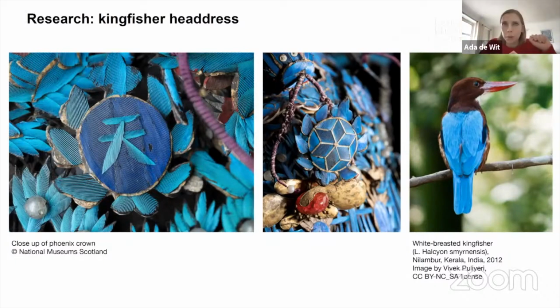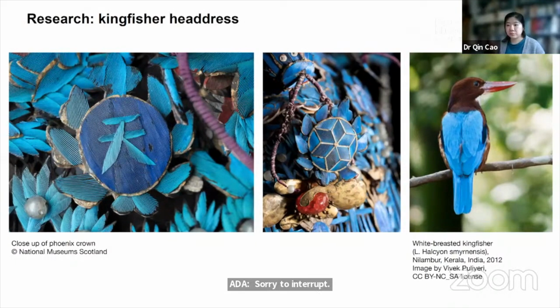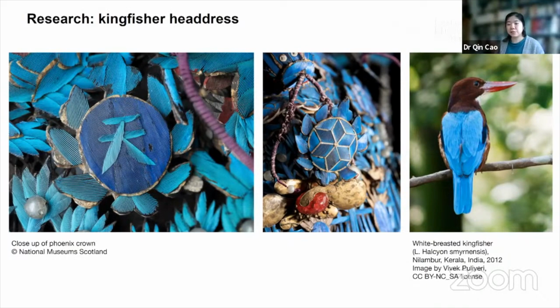And so just to interpret, you show different colors. Do they come from different species of kingfishers, or do they also come from different parts of the bird's body? Yeah, so it's actually yes for both.